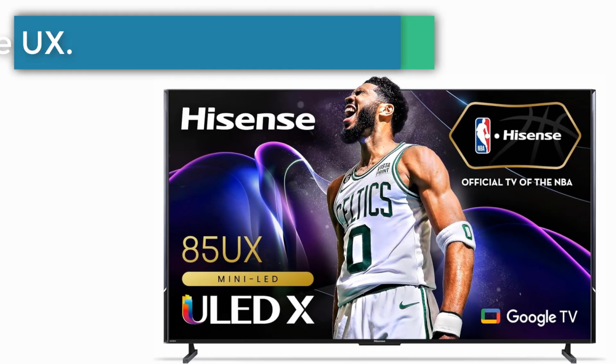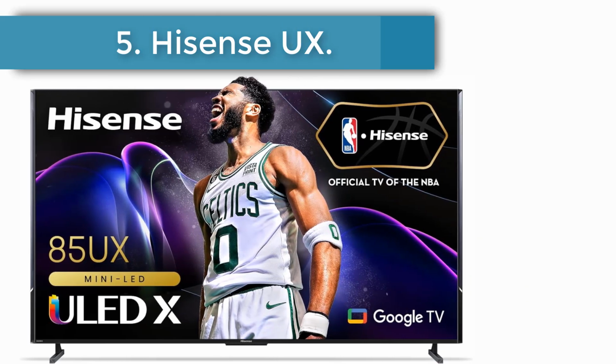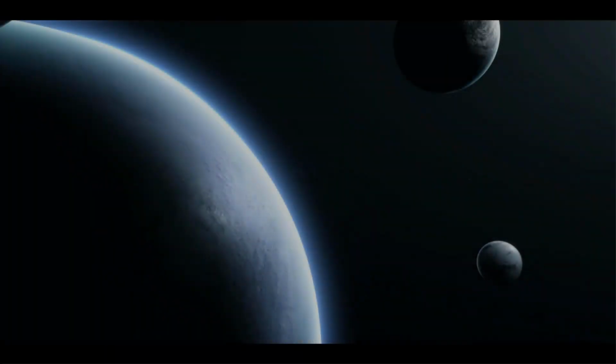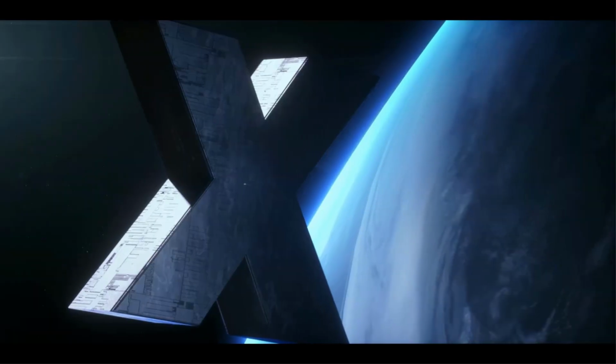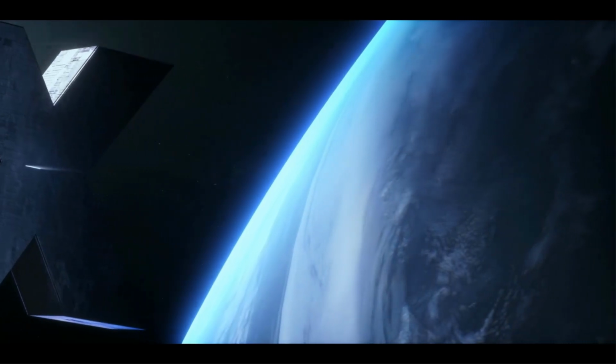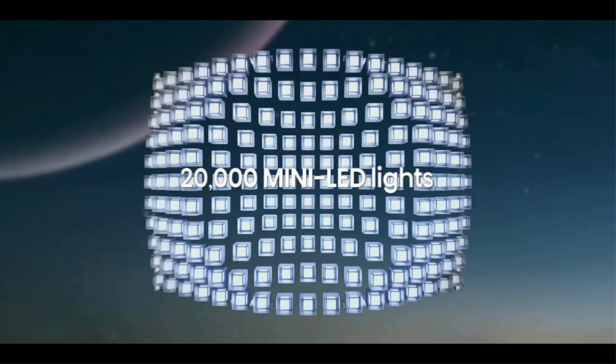Number 5. Hisense UX TV. The Hisense UX is the best Hisense TV we've tested. It delivers incredible picture quality overall in both bright and dark rooms. It has fantastic contrast and a mini LED local dimming feature, resulting in very deep blacks with almost no noticeable blooming around bright areas of the screen.